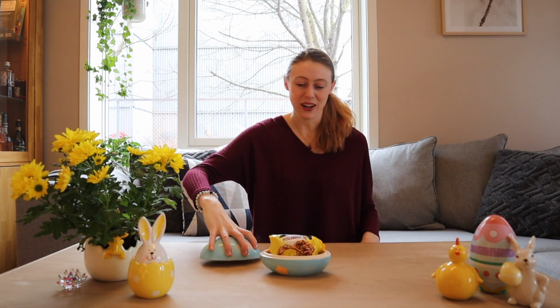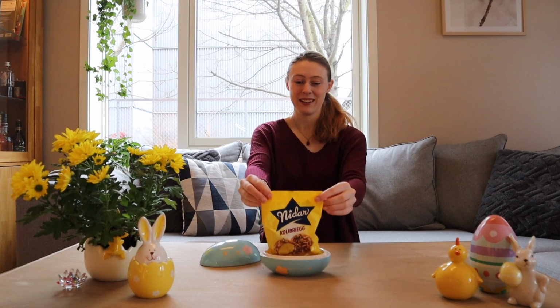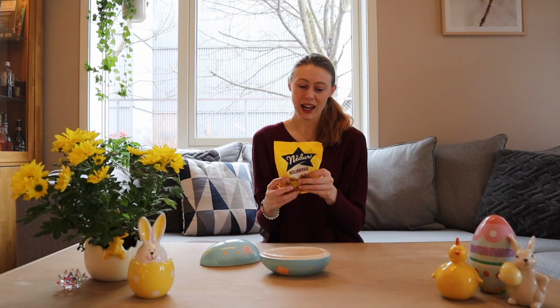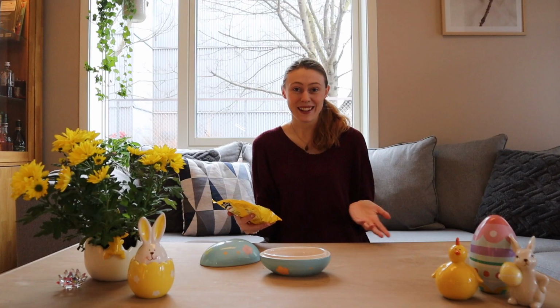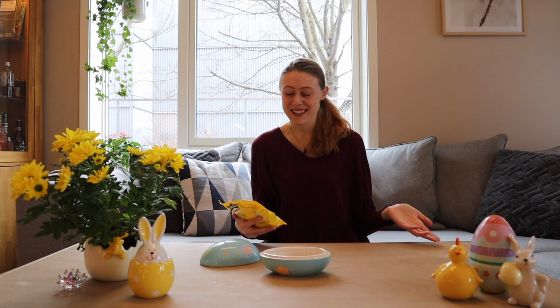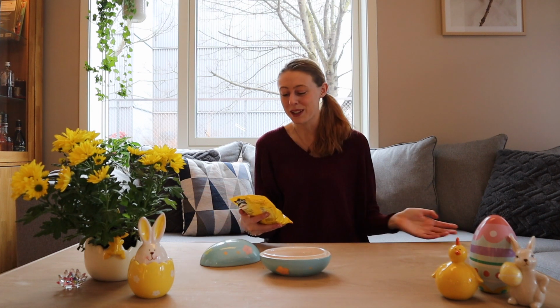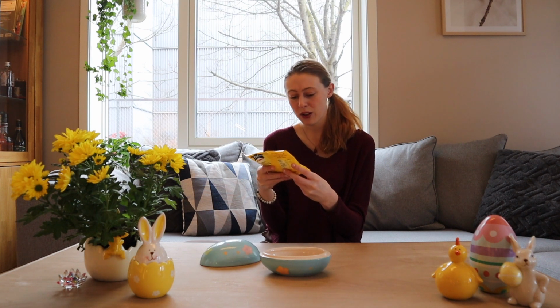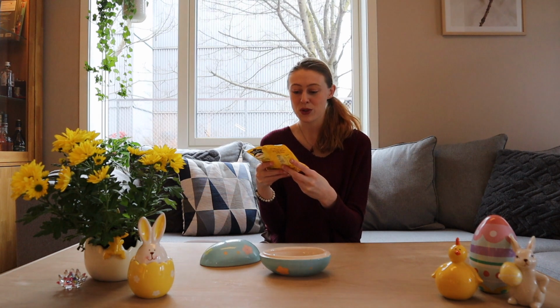Ooh, it's Nidar again. And this one is called Colibri Egg. I think it's another marzipan thing. Maybe this time they can redeem themselves from the previous Påske mix, which, like, you gotta have a chocolate bunny in your Easter candy. Otherwise, it's incomplete. It's just incomplete. So this one says it is a yellow marzipan egg covered with wonderful milk chocolate and strudel.